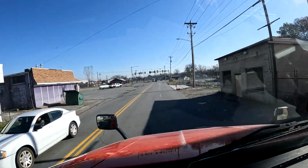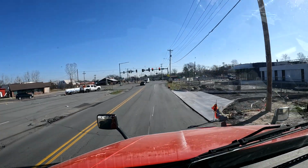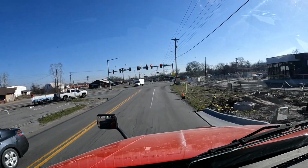They're building a new medical clinic over here on the corner to the right.